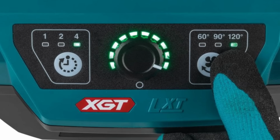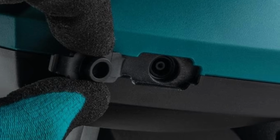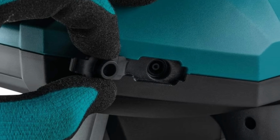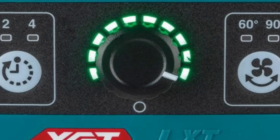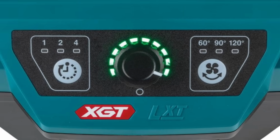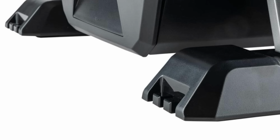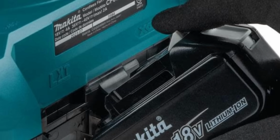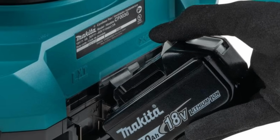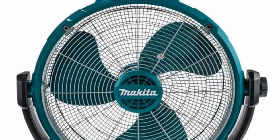Packed with user-friendly features such as variable speed control, a telescoping pole for height adjustment, and a hanging hook for convenient storage, this fan offers customization and practicality. While its robust performance and durability cater to general users, professionals appreciate its ability to withstand daily rigors, earning praise for its power, long runtime, and ease of use.